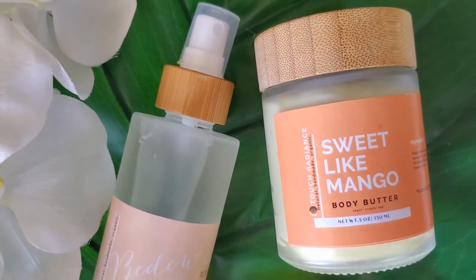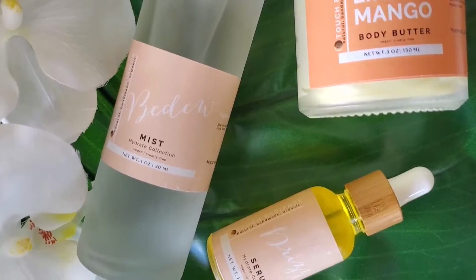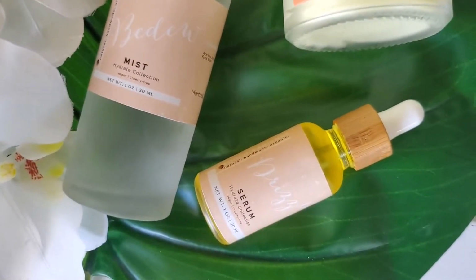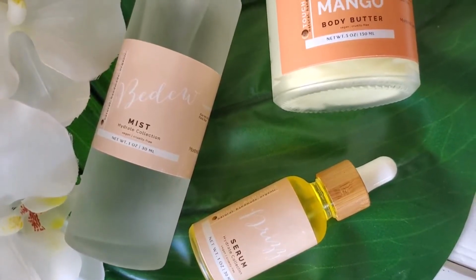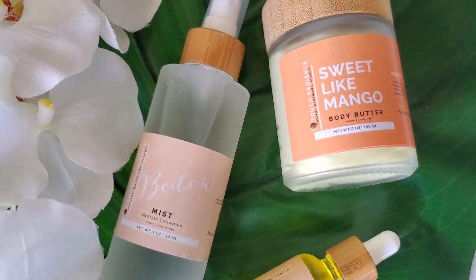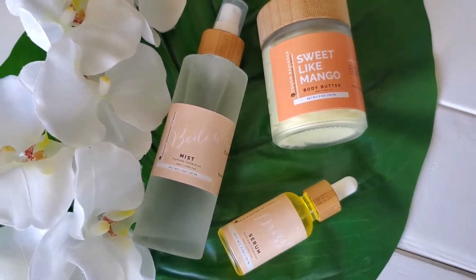Like, I'm in love. There's the mist for the face. You have the Sweet Like Mango body butter, which is amazing, and they sent me a serum for the face to keep the moisture in. So today I will show you guys how I'm using these products and the instant results that I get whenever I use them, and hopefully this will help you guys so you can go and support and buy from them and, you know, make your choices better.